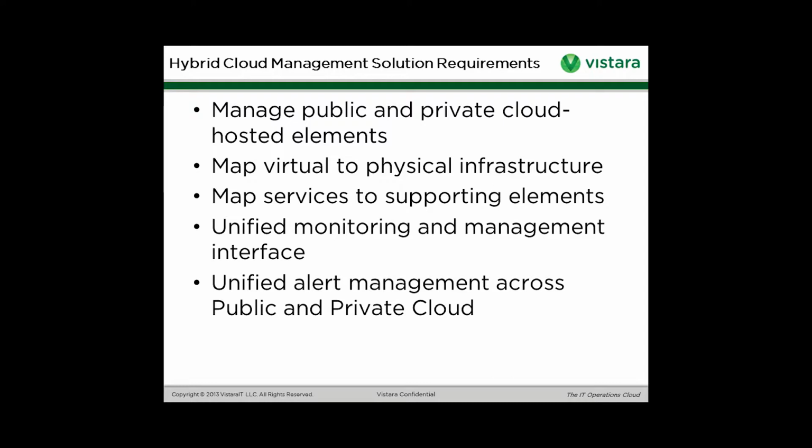You've also got to be able to map your physical infrastructure to your virtual infrastructure. You need to know which storage device a given virtual machine is depending on so that you've got that information readily accessible to you if you're troubleshooting at some point. Likewise, as you start to compose services from multiple elements, you've got to be able to map services to the elements that support them.